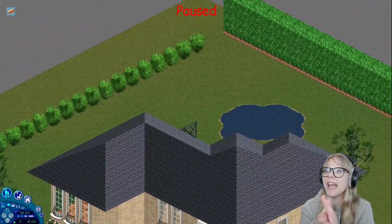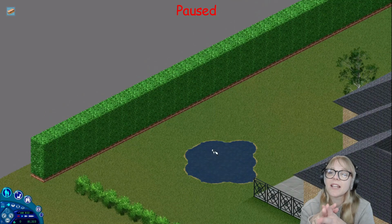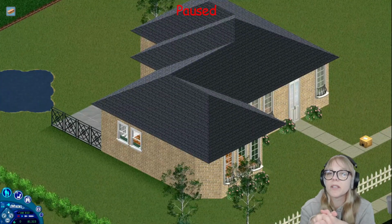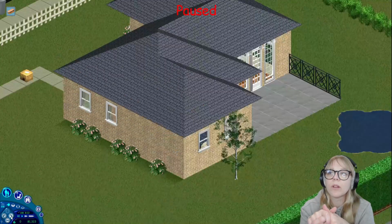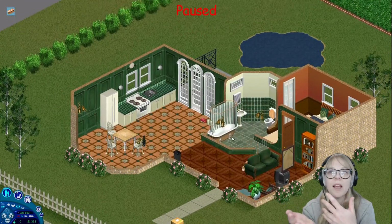But this is the Charming house, and I think it is actually very charming. It's got this beautiful hedge fence, and it's got this random pond in the backyard, and I really wasn't sure what the purpose of the pond is. Are there any ways for the Sims to interact with those ponds? Is there something I can buy?